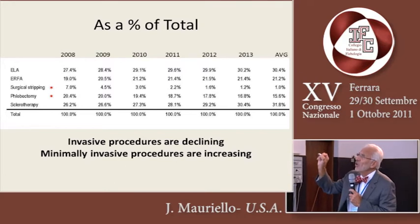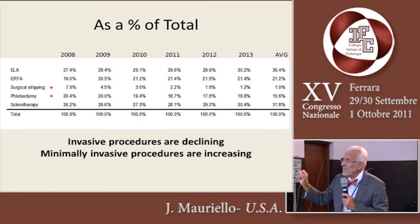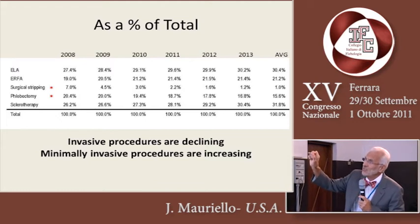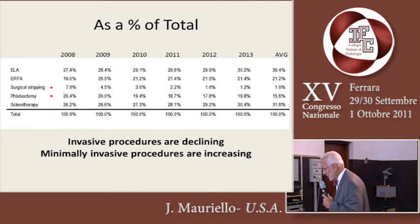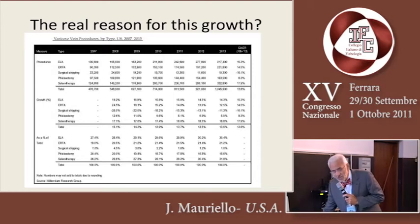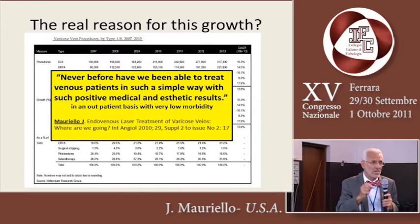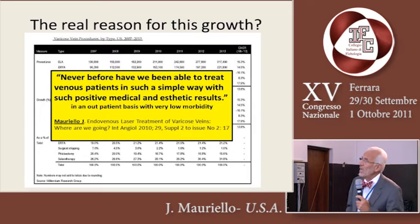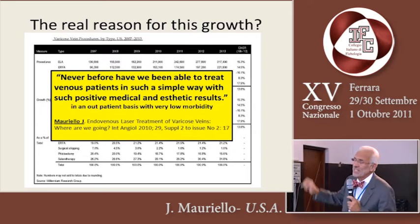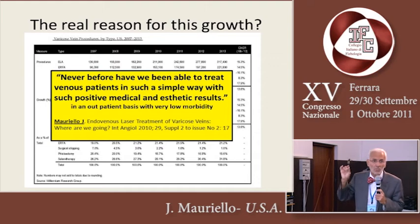As a percent of the total of the procedures, we are seeing that the invasive procedures are declining, such as surgical stripping and phlebectomy. However, the minimally invasive procedures are increasing: laser, radiofrequency, and sclerotherapy. But the real reason for this increase is that never before have we been able to treat venous patients in such a simple way, with such positive medical and aesthetic results, on an outpatient basis with very low morbidity.